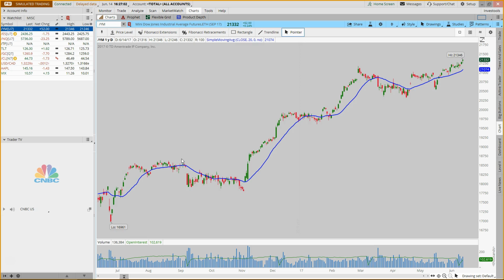Let's take a quick look at today's markets. Well, we saw a surprisingly mixed session, and I say surprisingly because the one event that the market was waiting for, the Fed announcement, came out exactly as expected. We'll touch on that a bit more in a second.